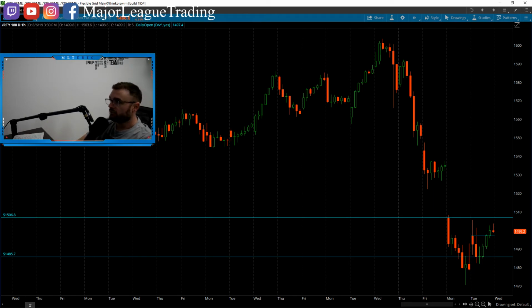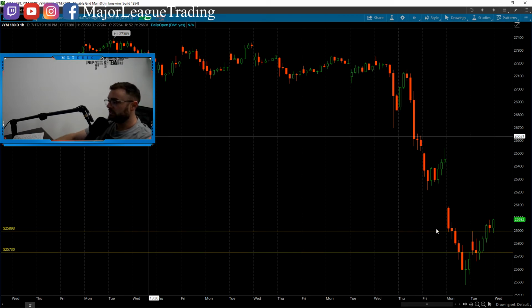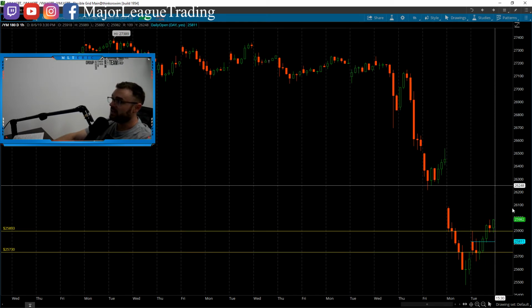So if you're looking for the Russell, I think you can sell it under 1485.70s here. But again, it is a little bit stronger percentage-wise and structure-wise on the day than the rest of the markets. So I think there's better short opportunities in the S&Ps and in the NASDAQ.